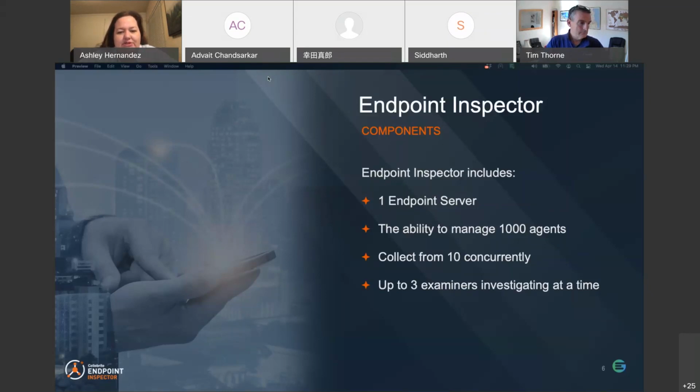So we've heard some challenges from folks who are looking at that technology, with getting it set up and working being a struggle. Again, we want to make sure that ours is easy to set up, easy to get the information off of those systems, and easy to manage as far as who's able to access which system. So those are some of the main points when we compare our Endpoint Inspector product to the Magnet Axiom Cyber product.